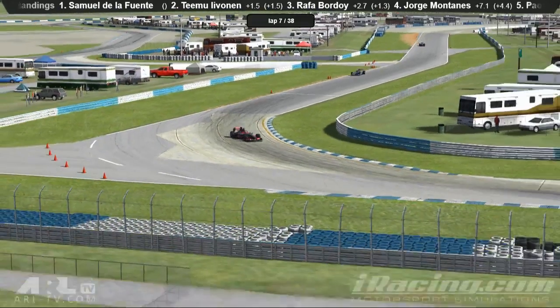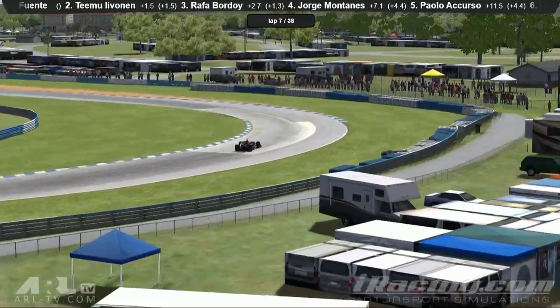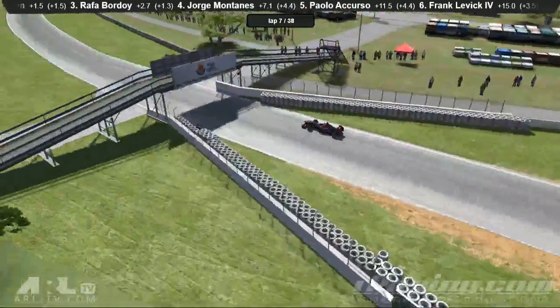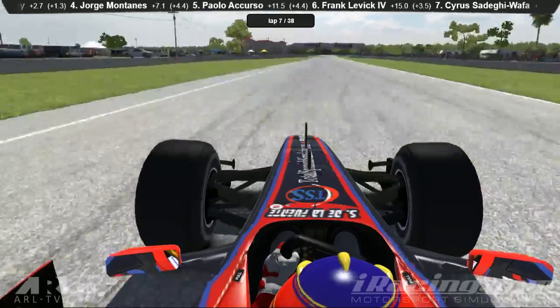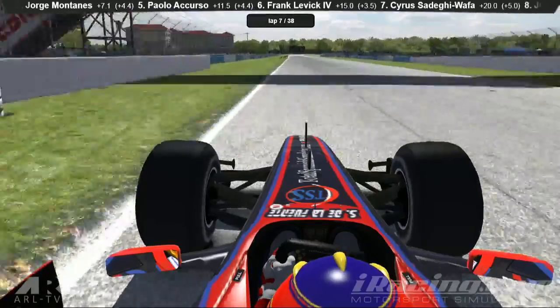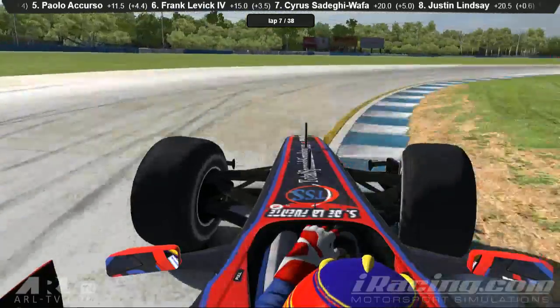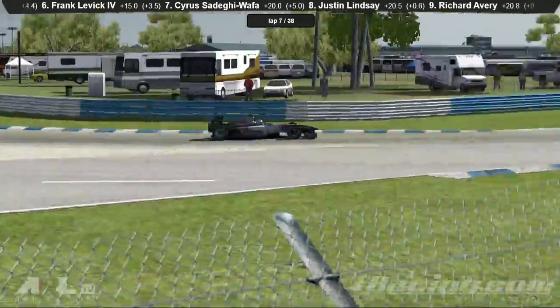Yeah, well, Timu had got past Samuel at some point. I'm just seeing it on my timing screen, so something must have gone on off camera that we didn't see. And Justin is also past Cyrus. Cyrus runs a little bit wide, in fact very wide through turn 1. Yeah, looks like he's dropped down behind Justin as well.